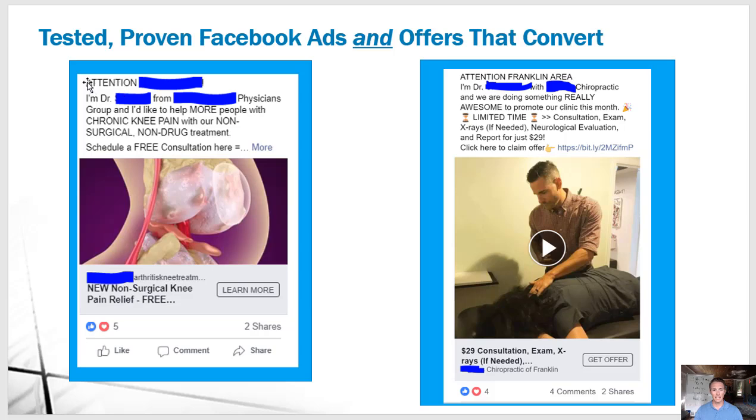You've got the headline here, but you've also got your attention grabber, right? Which is usually when you're going to say, hey, so-and-so, or hey, this area. And then you get to the point, right? You tell them what's going on. You create the offer, and then you tell them what to do. You can see here, you schedule a free consultation. So this is a consultation offer for knee treatment.